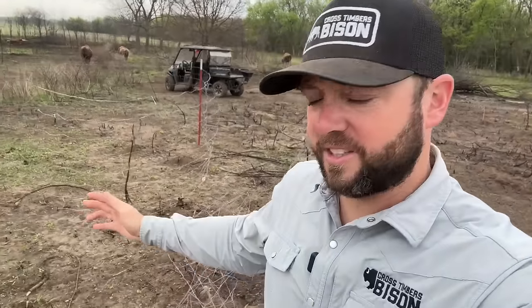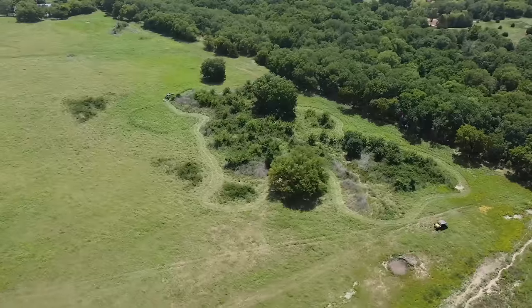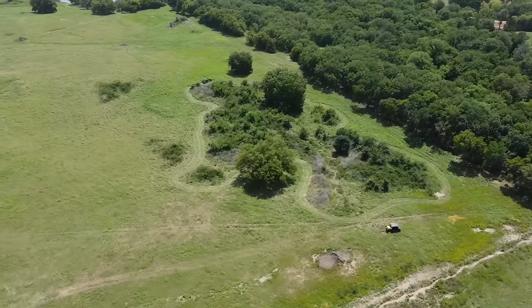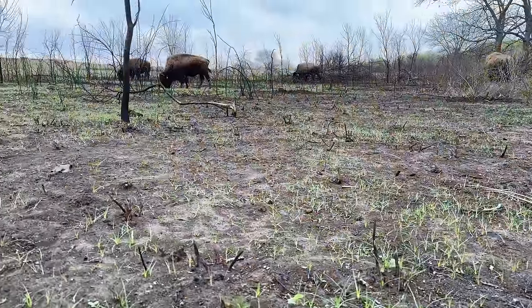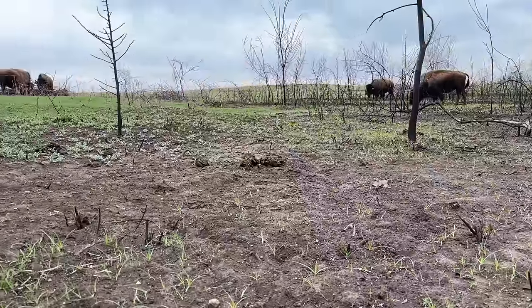So the point of this is, the blackberries were twice as tall as that ATV, up to this tree height. It was insane. We sprayed it. We waited a year. We burned it. And now all this fresh growth is coming through, and these guys are on it. Naturally, that's what they do. They go to the burn spots. But what I want to test is the growth of this.